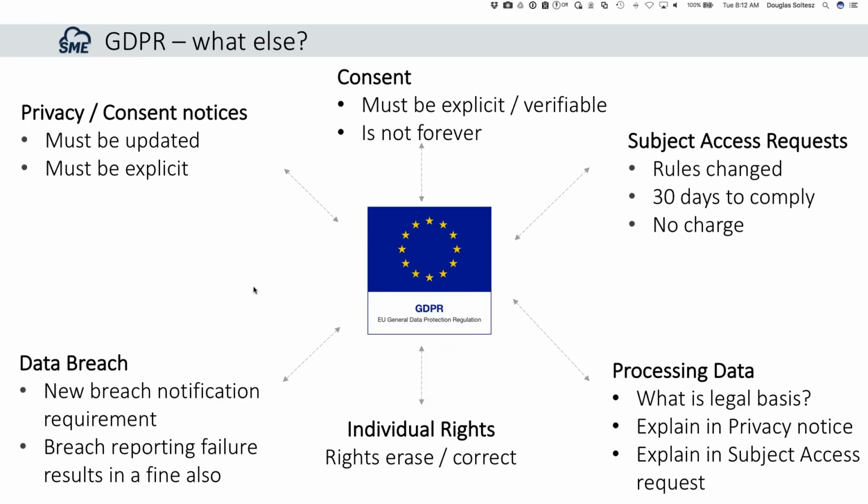There's also the concept of the processing of data, the legal basis of it, and you need to explain that within your privacy notice and even in the subject access requests.